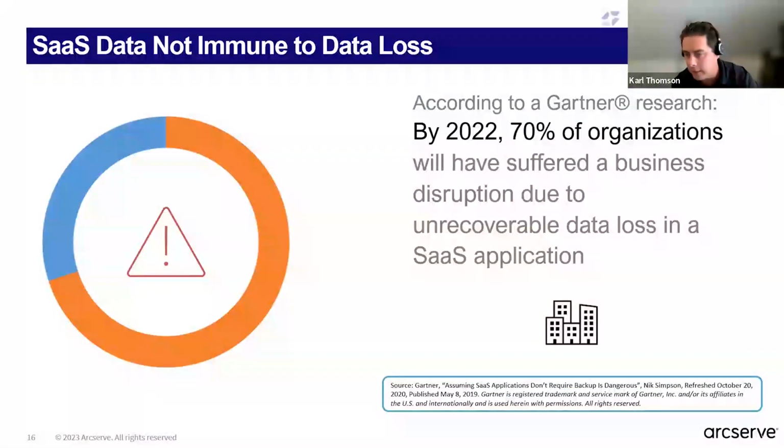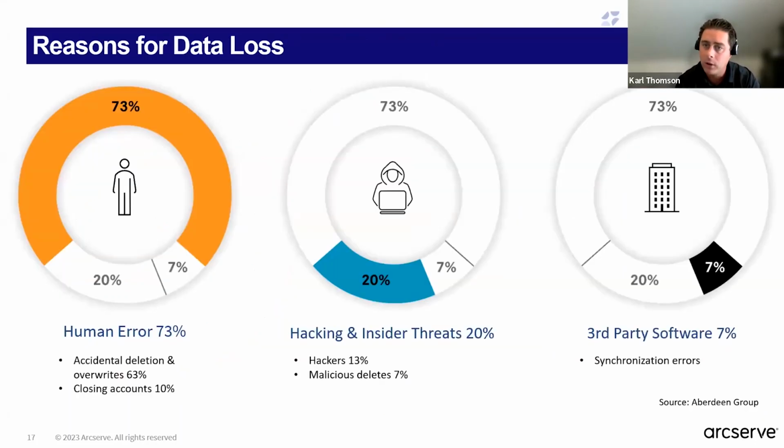There's a lot of stats out here, this one coming from Gartner, about the number of organizations that have suffered disruption due to unrecoverable data loss. And you dig into the reasons, again, majority is human error. Again, why we used to back up, why we do back up on-prem, the accidental deletion, overwrites, closing accounts, but then the hacking and insider threats are increasing, third-party software problems, obviously the whole driver with bring your own device, work from home with COVID, there's more and more data that's important to the operation of our customers, and having that data protected in a manner that they can quickly get access is really important.